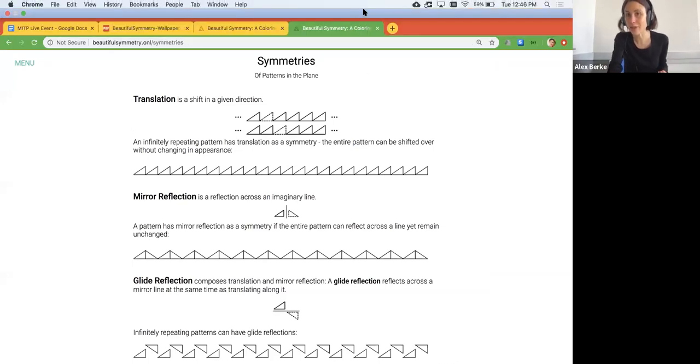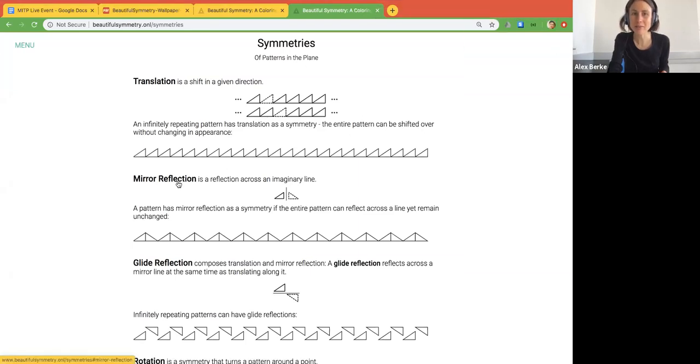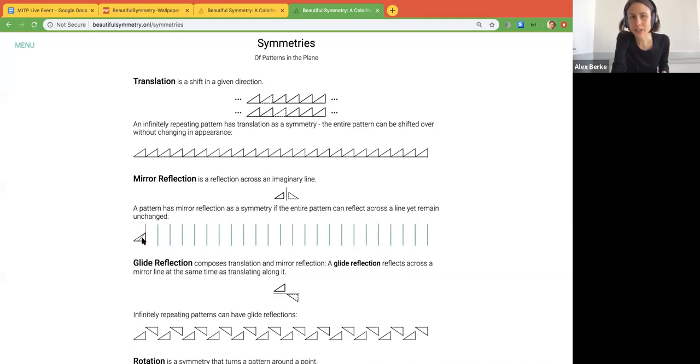I want to talk to you about these other symmetries, these other actions. Another one of them is a mirror reflection, where we could take a triangle and now instead of just shifting it over, we can flip it across one of these otherwise invisible reflection axes. We could flip a triangle across one of these axes, and since it keeps on flipping over or translating over, we end up with infinitely many of these reflection axes. By generating a pattern in this way, we also end up with these axes as symmetries of our pattern that we made.